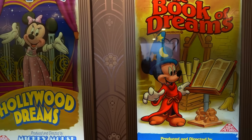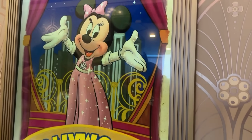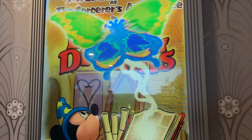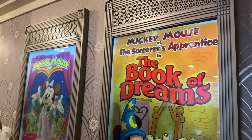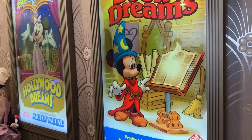Mickey and Minnie continue to be couple goals, because if you look at these posters, you've got Minnie Mouse in Hollywood Dreams, produced and directed by Mickey Mouse. And then you've got Mickey Mouse as the Sorcerer's Apprentice in the Book of Dreams, produced and directed by Minnie Mouse. First of all, we love a girl boss, aka Minnie. But more than that, we love that they help each other with their projects.